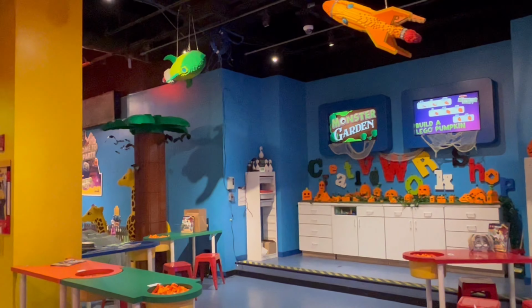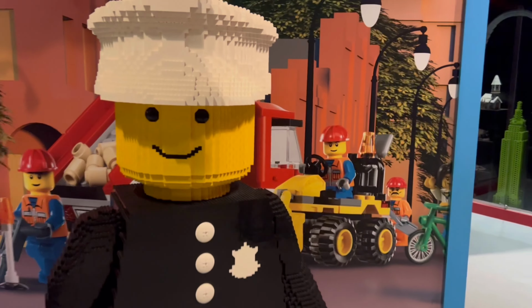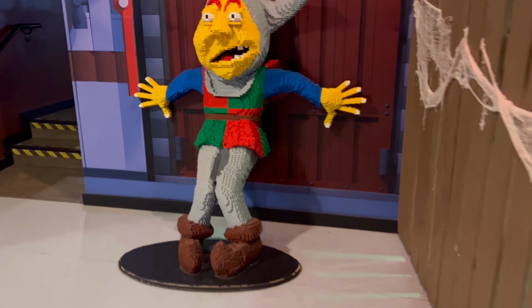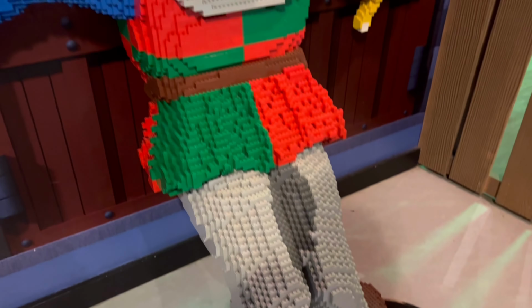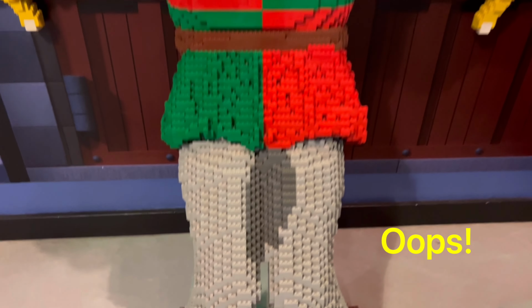After we went to the pumpkins, then we looked at a couple of buildable minifigs that were about 4.5 foot tall. And we found this funny guy. It looks like he wet himself over here in kind of the knight's castle area.